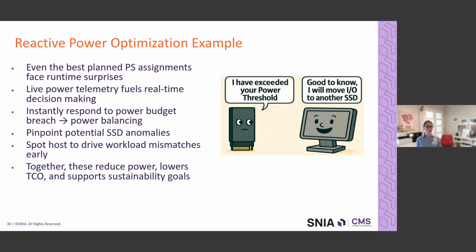There could also be potential SSD anomalies. That has been a case in the past where we see possible extra NAND background activity or other various issues that could be pulled out by being able to read power telemetry. So that'll enable that on the fly.